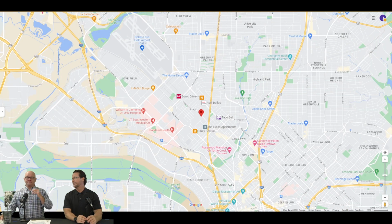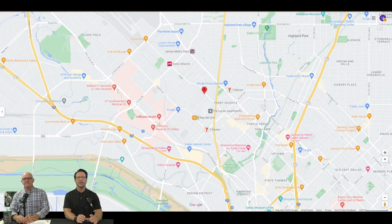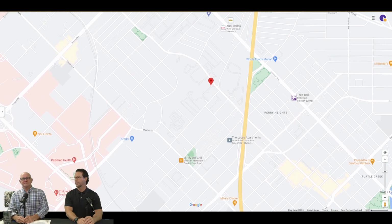Love Field can't be much easier than this. Straight shot, probably 5 minutes at the max gets you there, and then you can also jump on 183 or 35. 183 gets you over to DFW on the south entrance. Super easy and great. One of the things that most people don't know about this neighborhood is that if you are a pet lover, this is one of the few properties that has its own private 2.2 acre park on site. It is one of the best places to take your dogs. They can really get their run on.